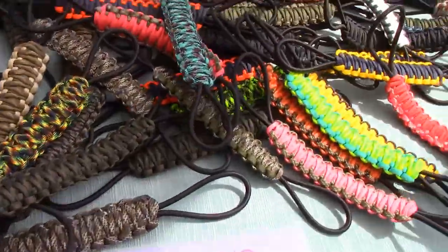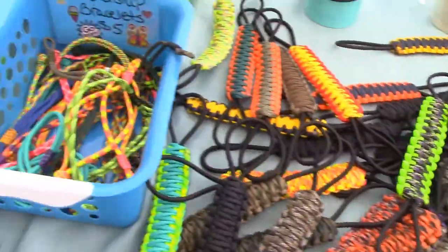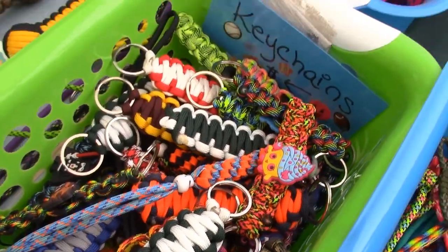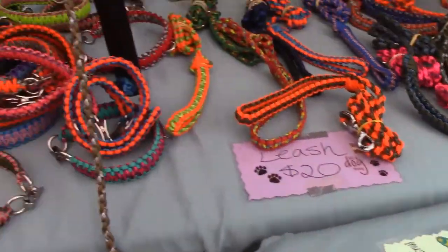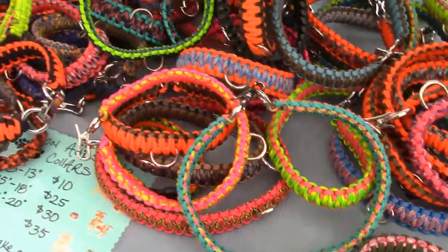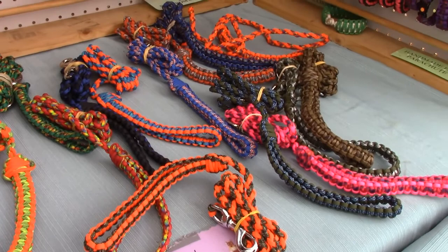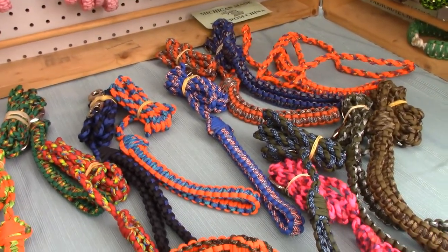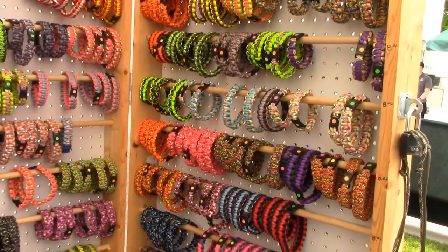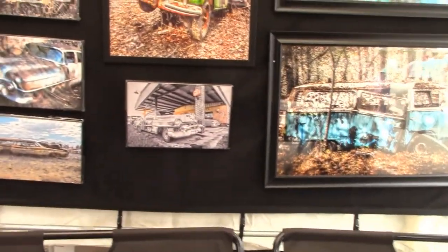Got all kinds of colors. You even got Michigan colors there. I'm sure she probably had a bunch of Michigan State ones. Pretty cool. And even got dog leashes and collars. Look at the dog collars. It's pretty cool. I put her information in there, so if you want to contact her, pretty cool. Awesome.